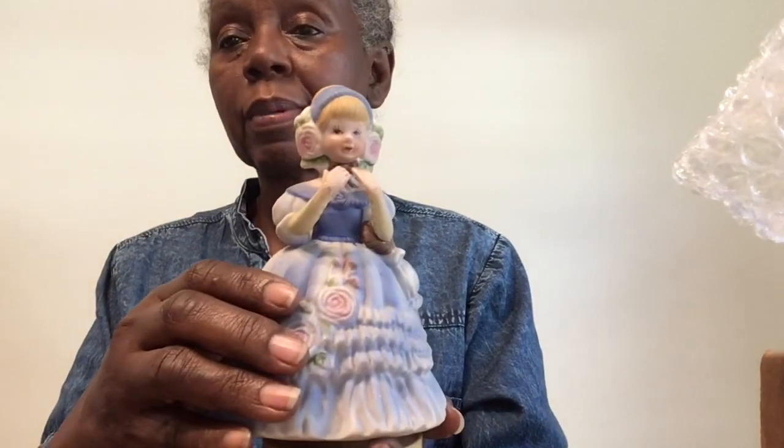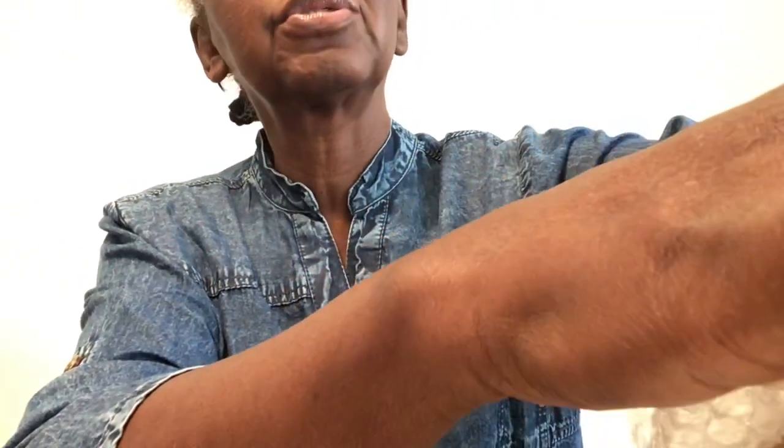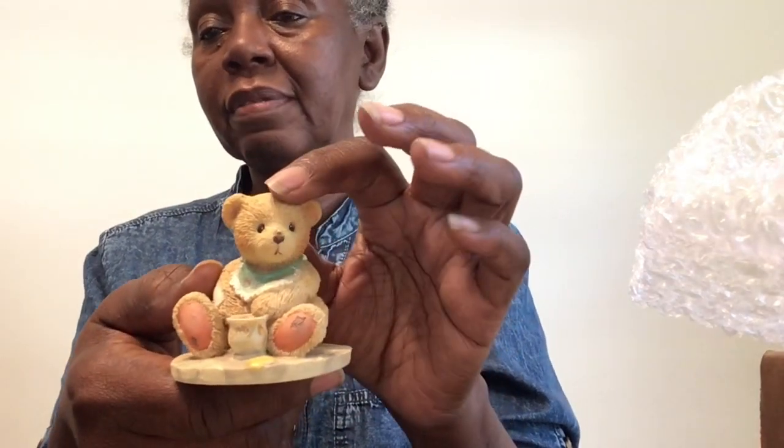And it just says made in Taiwan, so probably 70-ish. Okay, what else is in here? I'm not going to hold you too long. It's at 12 minutes. We're going to be stopping shortly. A little cherished teddy. And she bought this in Las Vegas in 1994, January of 1994.